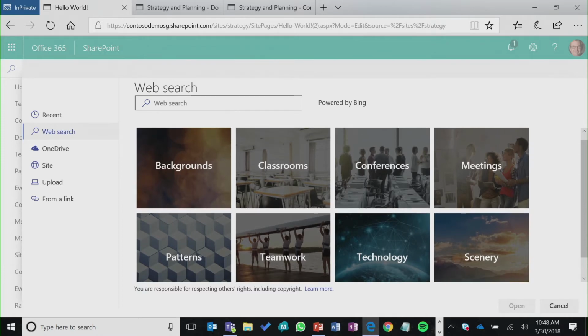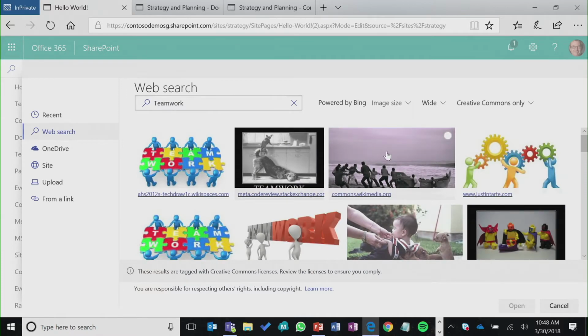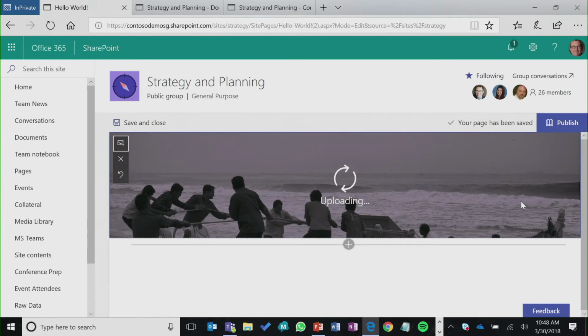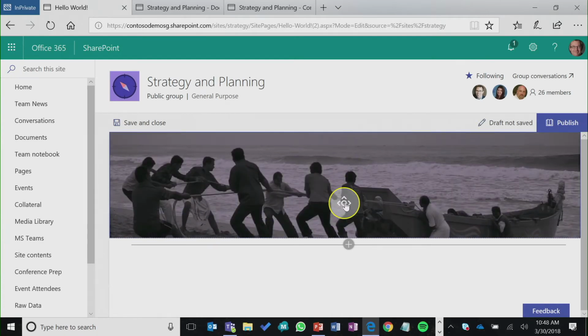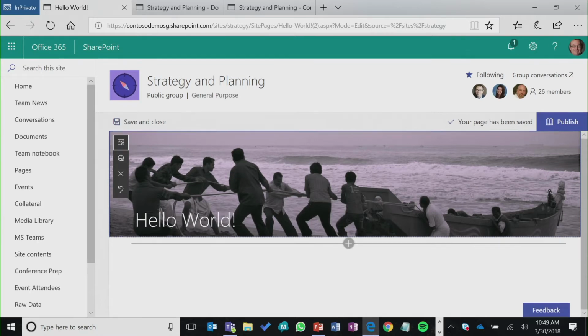And we've got a couple of quick starts here since we're talking about teamwork. I'll go in and grab one of the first things that I see here that's around teamwork. And we'll do a hello world with the boat pull. With news, you can also adjust where the eye line is, so I can adjust where the focal point is. And this will apply not only on web, but when somebody views it on the mobile, it'll keep their attention where I intended.